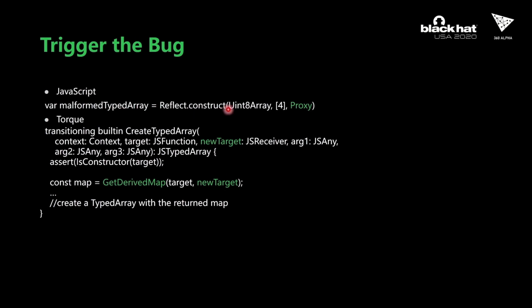As shown on screen, you can create an untyped array with Reflect.construct to trigger the bug. Reflect.construct will call the function CreateTypedArray. This function will call the macro GetDerivedMap. Because the new target argument is set to the proxy function, the OOB access will be triggered. But if the above JavaScript is run in Chrome simply, nothing special will happen, although the OOB access has already occurred.